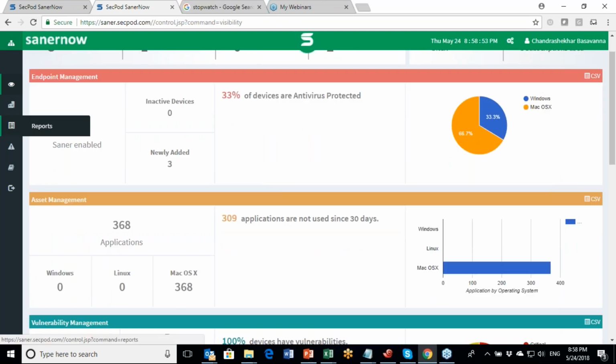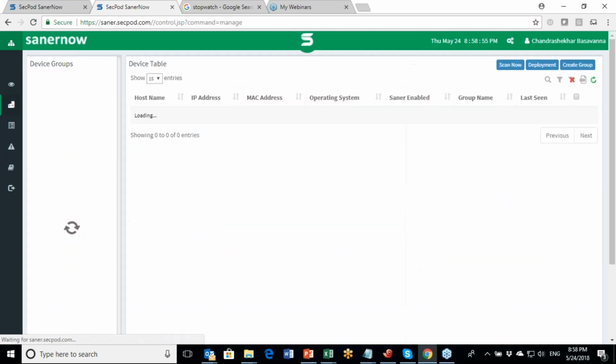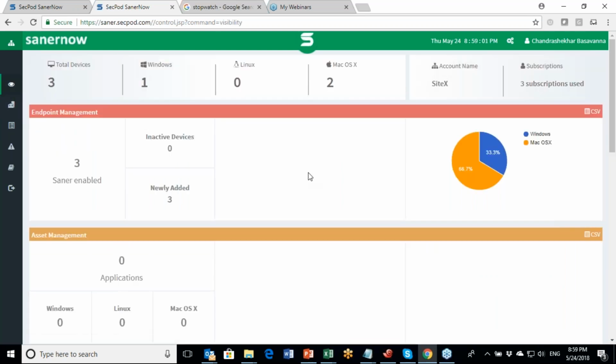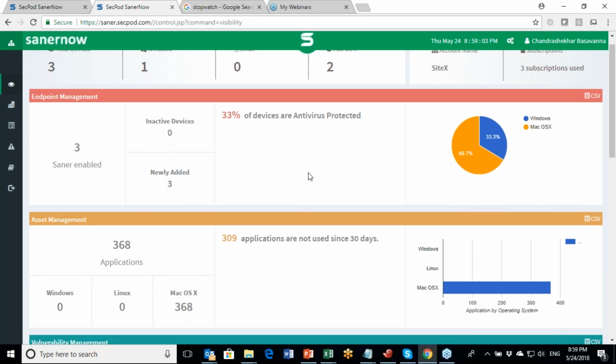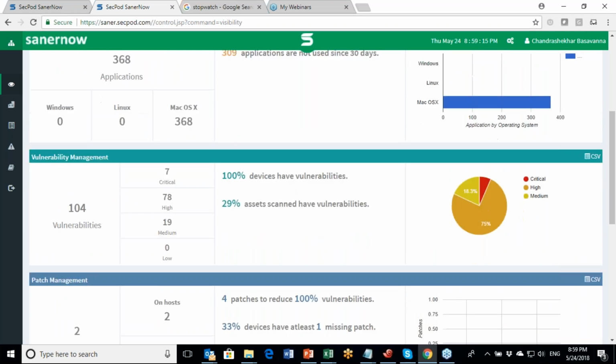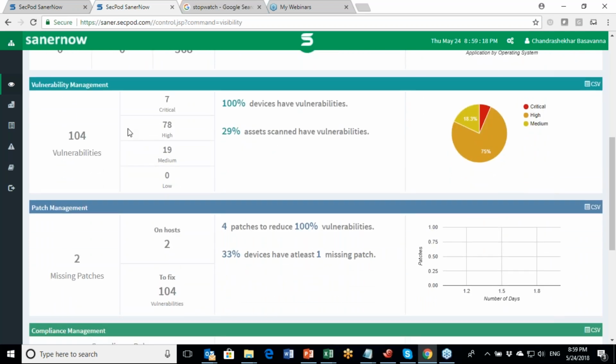Looks like one of the systems finished the scanning. The other two are still running the scan, so we should be able to see some data right now. So this is the overview from the endpoint management tool. The asset management tool says 300 plus applications are not used. This is the vulnerability statistics from that one system.